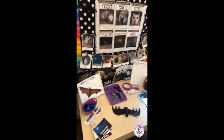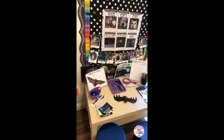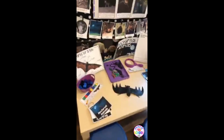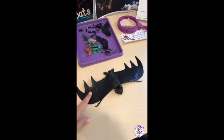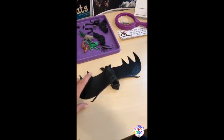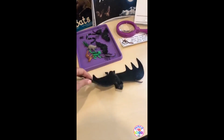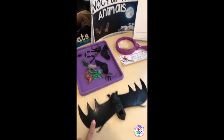So here is the science table setup. As you can see, we have things on the table for them to explore, because we always want them to have something to do and touch and feel. I got this big old bat from the Dollar Tree. I actually just got it this week, so it's out around Halloween time.